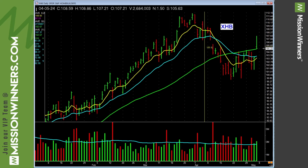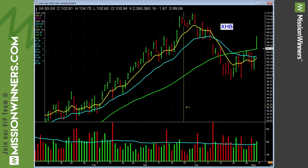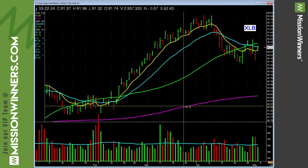Home builders picked up. But again, look, it gaps up, it runs up, and closes near the lows of the day on a pickup in volume. There's still sellers there. They're really not plowing into the home building stocks. Continue onwards. Materials picked up a little bit, but still below the 50-day.